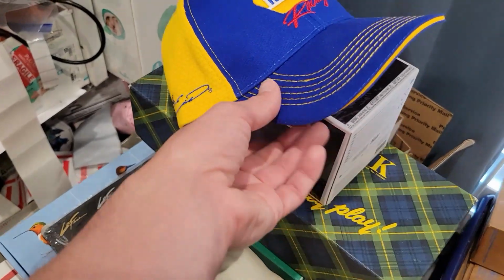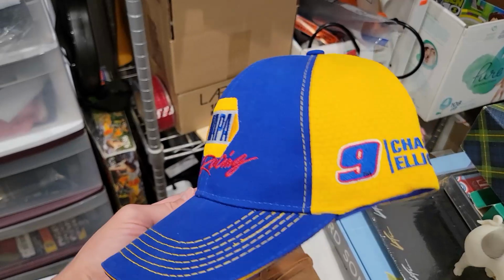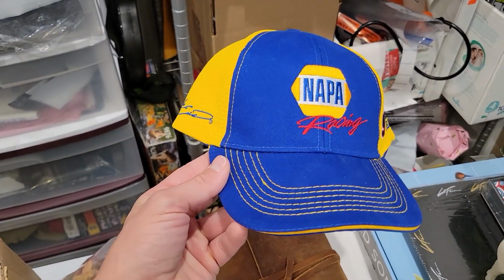Let's see. I sold this Napa racing hat. I bought this, and you haven't seen it yet because I don't believe I've posted the sourcing video.